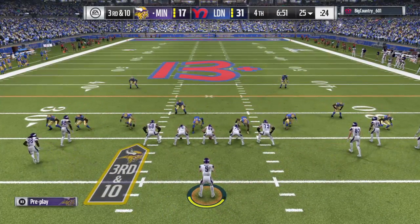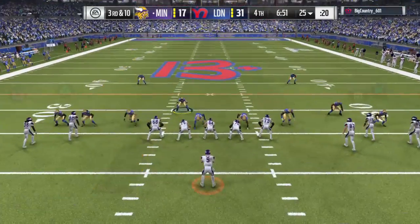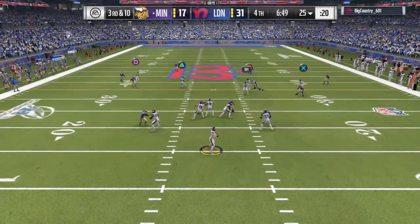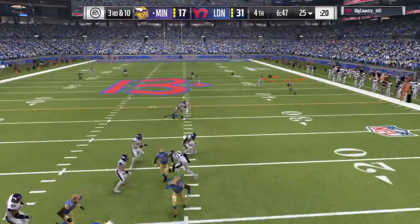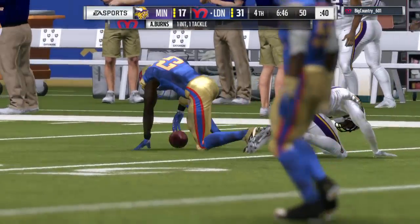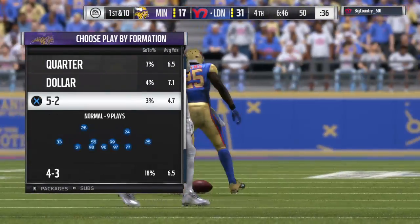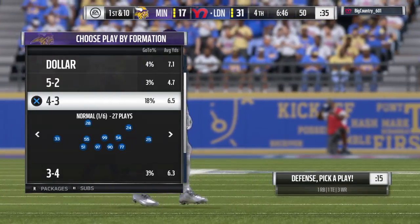So here we go now. An extra defensive back in there on 3rd and 10. Now they'll throw here out of the gun. Trying to force it to Hopkins, and it's intercepted. A great read, and it's picked off. And his guys will set up shop at midfield at the 50-yard line.